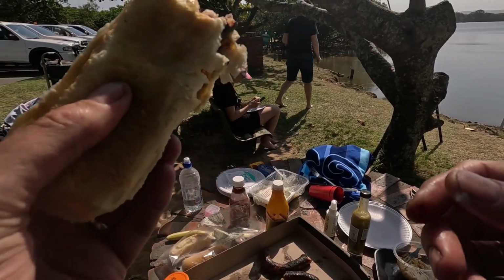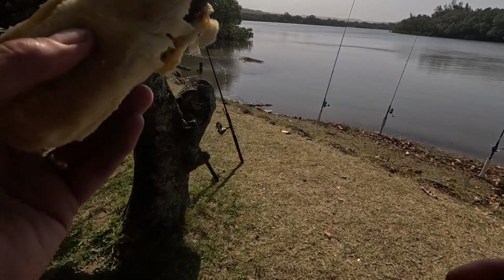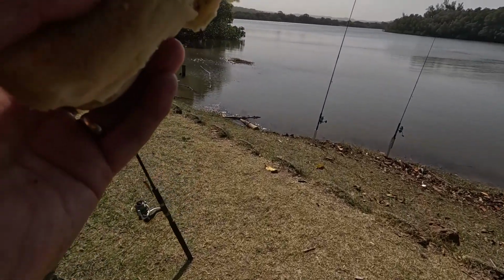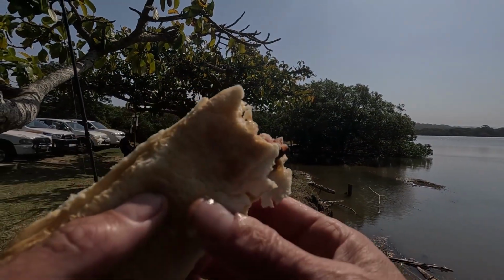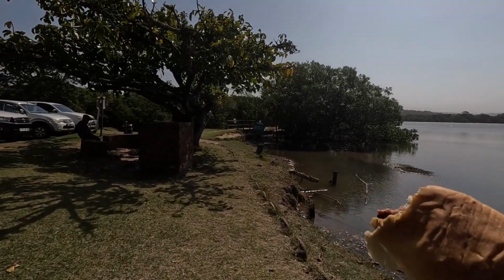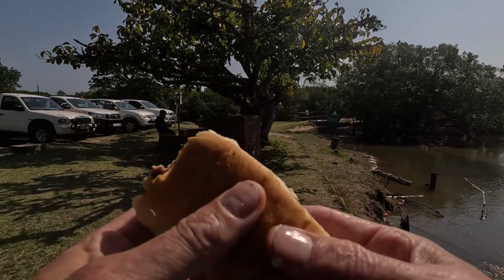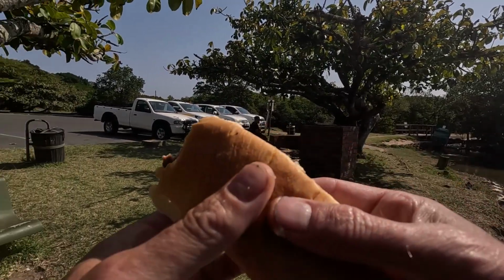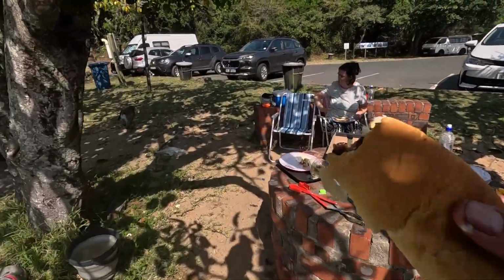Monkey is a nuisance, yeah? Those freaking monkeys trying to steal my food. See how you can get. Ah, there goes another one stealing it.